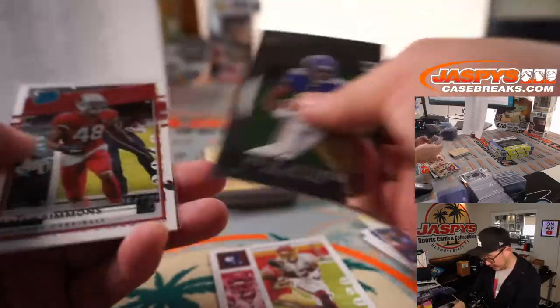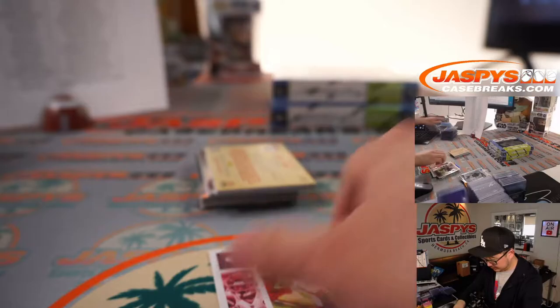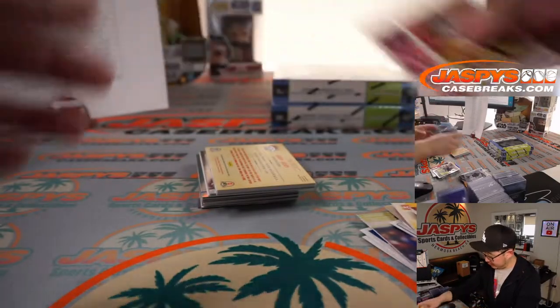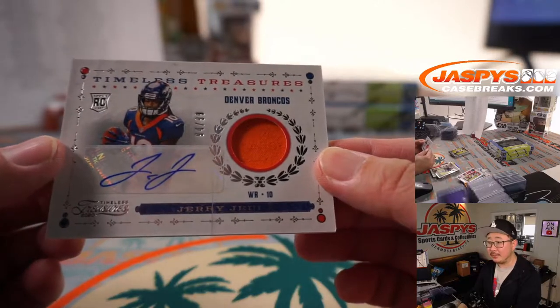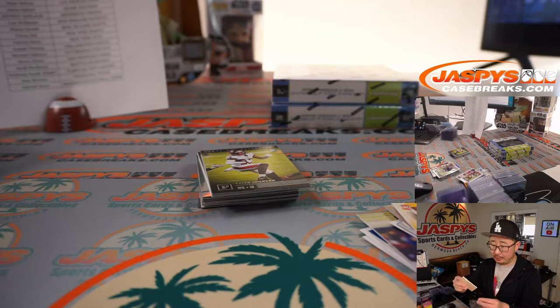Terry McLaurin to 99. And we got Jerry Jeudy. Jersey and autograph. Timeless Treasures jersey and autograph to 99 for Charles and the Broncos.